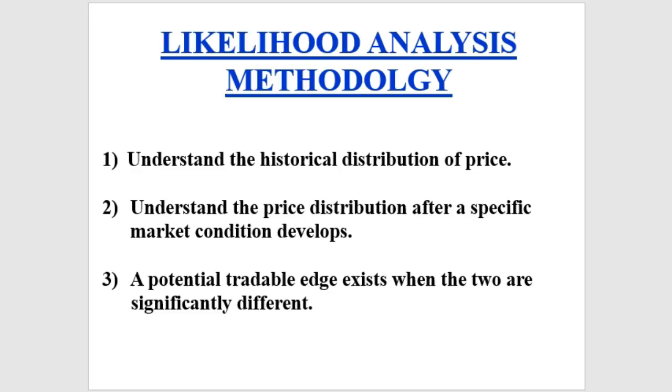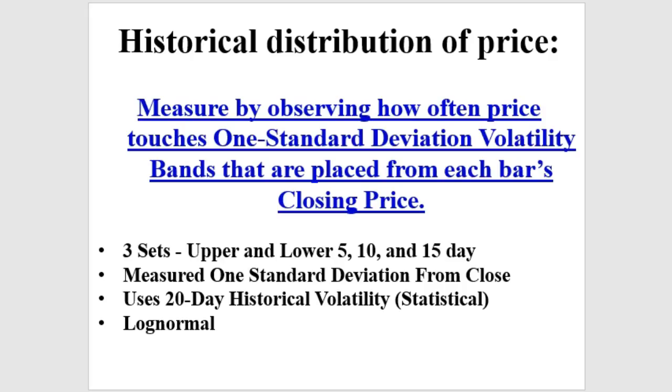All right, here's how we go about this. For us to determine what happened in the past, we need to address this from the standpoint of price distribution. We're going to look at the historical distribution of price from a baseline standpoint, from every close over the last 4,200, 4,300 closes. What's the general distribution? Then we're going to look at the distribution of price after our market condition developed in the past. And if there's a big difference, well, then we might have an edge. So let's go take a look here.